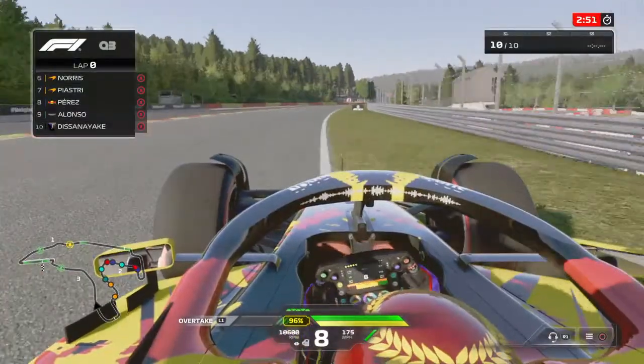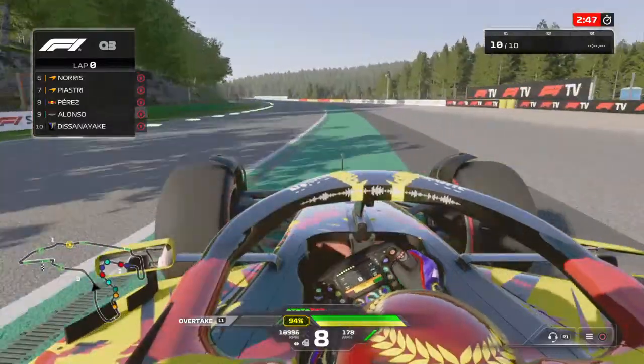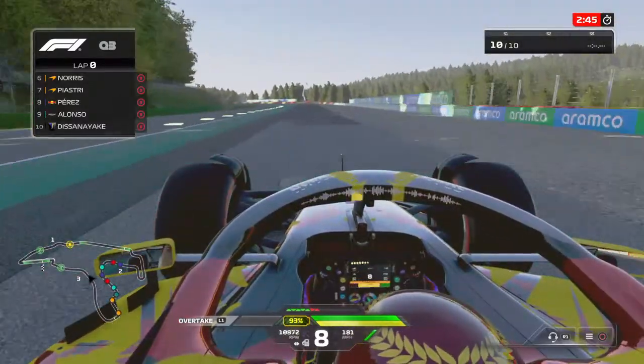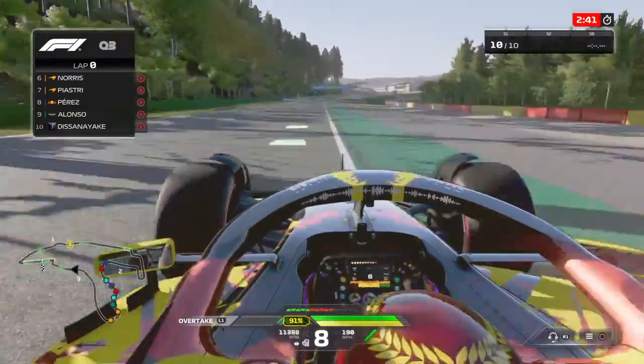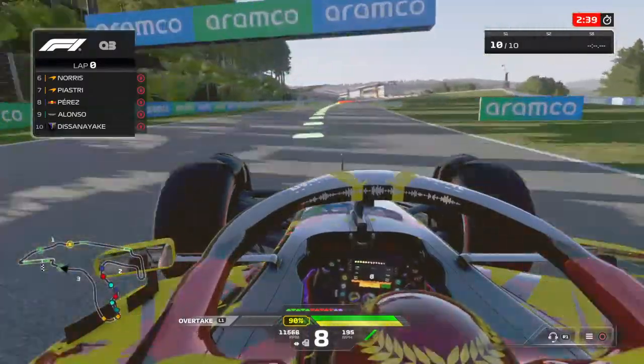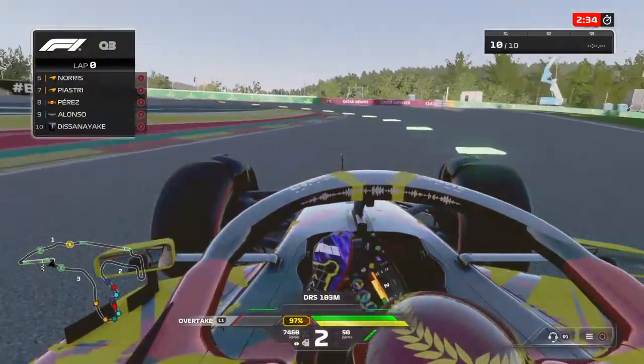Nobody else predominantly needs to push much because Kimi now needs a push if he wants to finish in a good position for Q3. He's currently sat P10. No lap time set on the board. He leads them away, as you can see, the McLarens of Lando Norris and Oscar Piastri 6th and 7th. Lando needs a good result here.